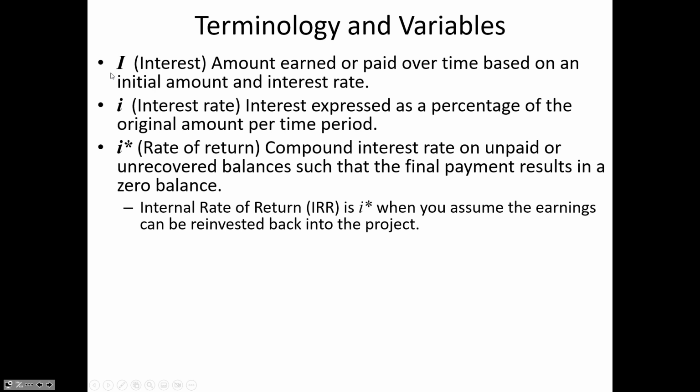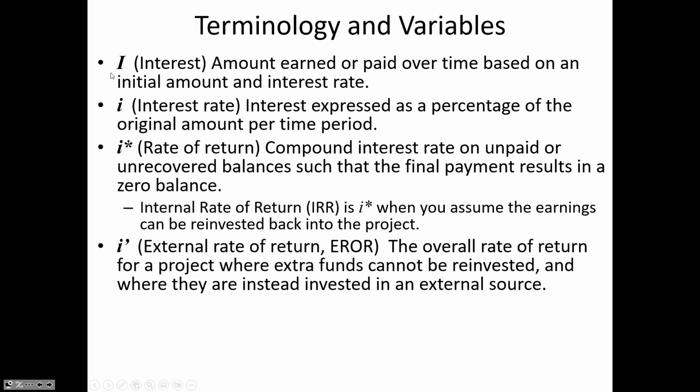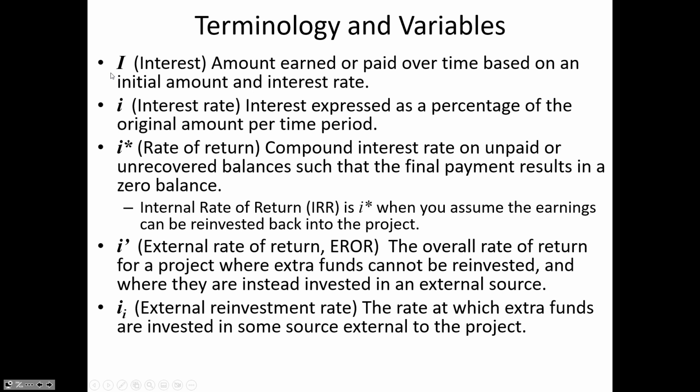Now i star was the variable that we assigned when we were talking about rate of return. So the rate of return takes into account compounding effects, and when you are reinvesting the funds back into the project, then i star can be described as the internal rate of return. Last time, on Thursday last week, we talked about external rate of return, and there was the external rate of return i prime that takes into account the external reinvestment rate, i sub i. So the external reinvestment rate is the given, so it's the interest rate that is on that external account where all of your profits are going in the meantime, and you use the external reinvestment rate in order to help you calculate the external rate of return.